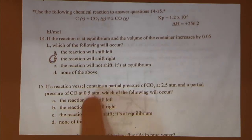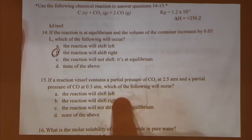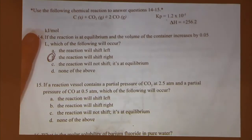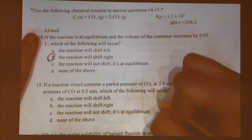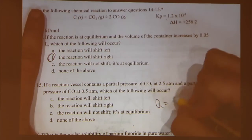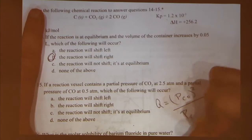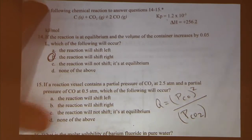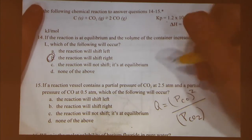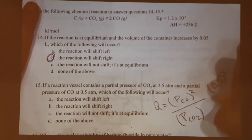15 says if a reacting vessel contains a partial pressure of CO2 at 2.5 and a partial pressure of CO at 0.5, which way are we going to shift? We're given a Kp, so we can calculate Q and compare. Q is equal to our products over reactants to the power of coefficients, so P of CO squared over P of CO2. We don't include carbon because it's solid, so we don't put that in our equilibrium constant. So we solve for Q. Q will be 0.5 squared divided by 2.5.